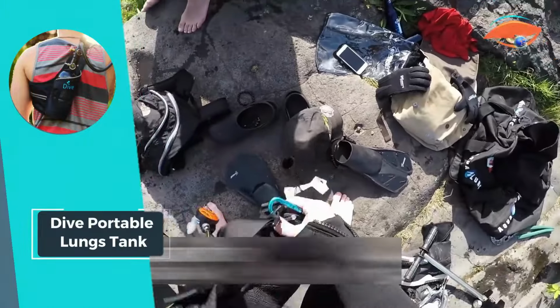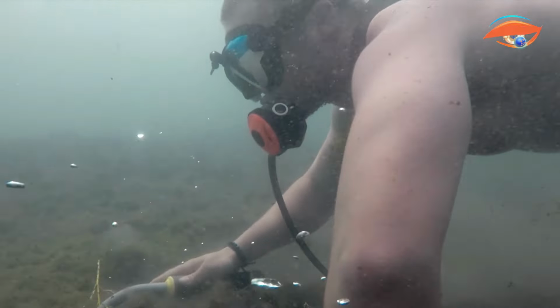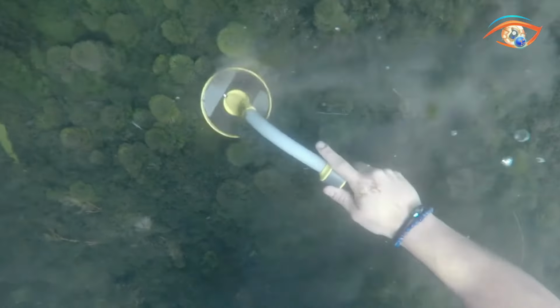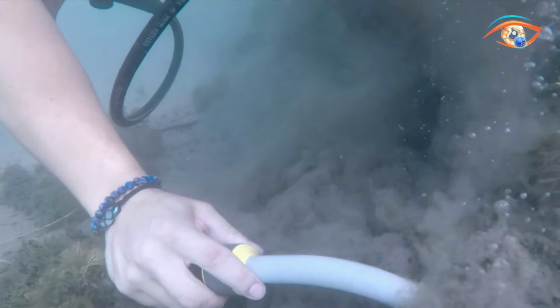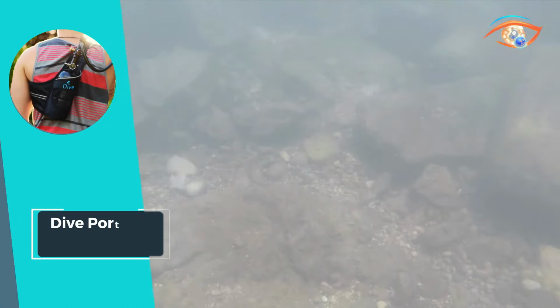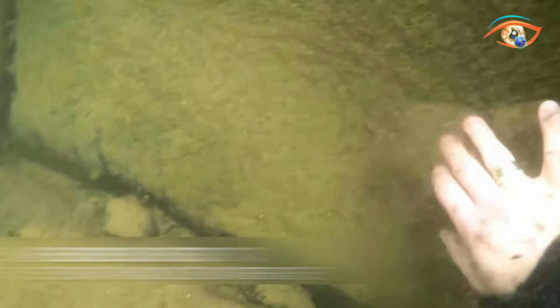The self-pump feature guarantees a continuous diving experience, allowing you to explore the depths without interruption. Boasting a 0.5-liter capacity, this mini scuba diving tank provides 5 to 10 minutes of underwater breathing, making it an ideal companion for quick, thrilling dives. Embrace the thrill of underwater discovery with Dive Portable Lungs Tank, unlocking a world of possibilities for the modern adventure.